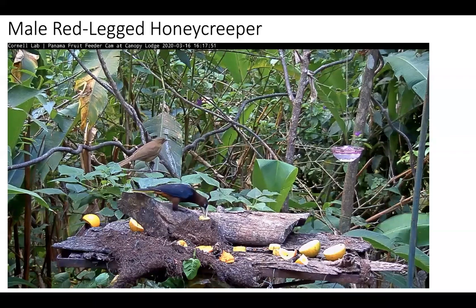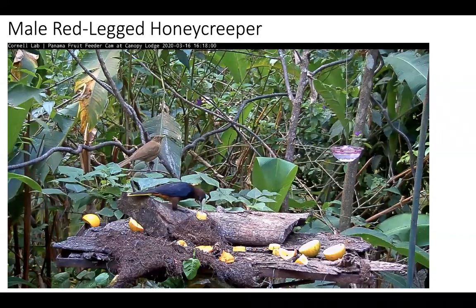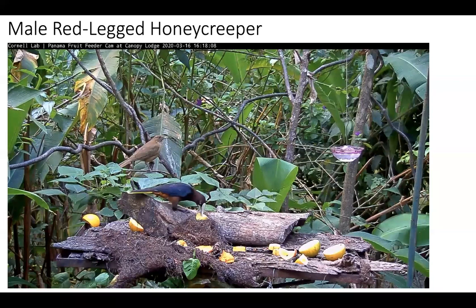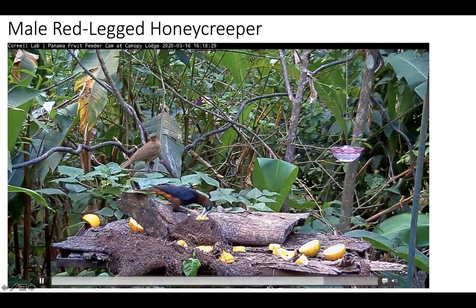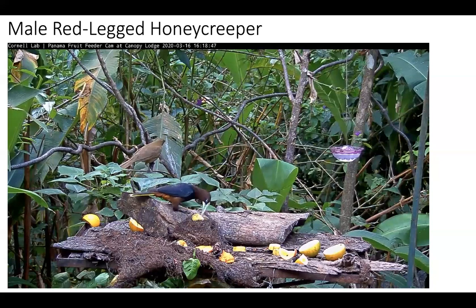You can see this was recorded in March of this year, March 16th. Look at how he's sitting on his tarsus here. See, he's got his feet down, and then look, he's sitting on his tarsus. I see that a lot in some of the flightless birds, like emus and rheas do that same thing. See if our honey creeper comes back in here.